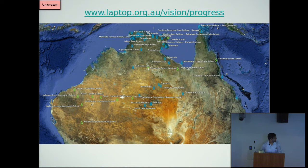That's a map indicating most of the places where we've deployed. You'll see Doomadgee there. I don't remember what the colours mean, to be honest. They do mean something, I just don't recall.